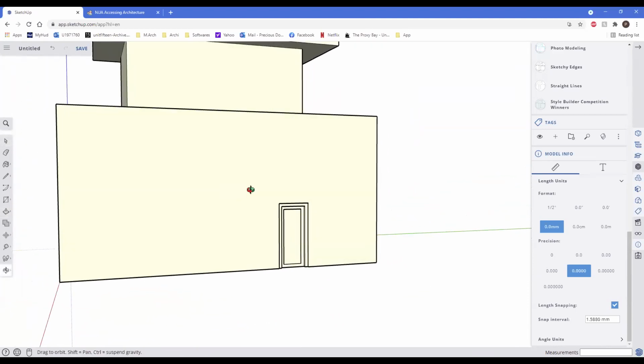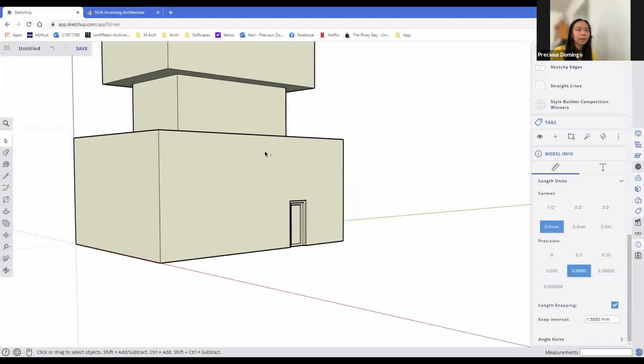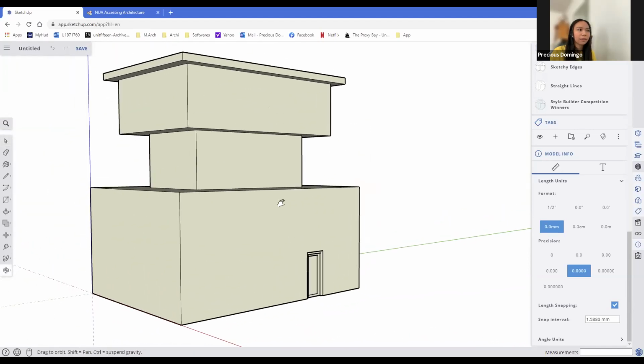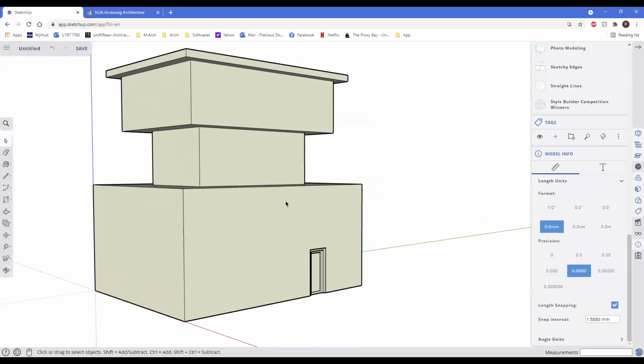Cool. So we've got a quick question about how do you reduce your screen size? Do you have any recommendations on that? The screen size. Maybe we should interpret that as how do you zoom in and zoom out?